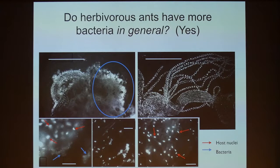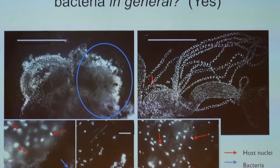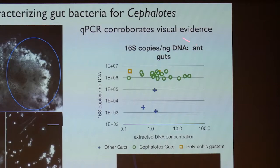He asked the question, okay, they have bacteria, but do they have very many bacteria? I mean, we would think that if it was really important for the function of the life of these ants, they would have a lot of bacteria. And so he used fluorescence techniques to visually quantify how many bacteria are there. And the answer is, you know, lots. You can kind of see it yourself. But he also used a technique called qPCR to measure how much was there. And again, the answer is lots of bacteria were in those ants.